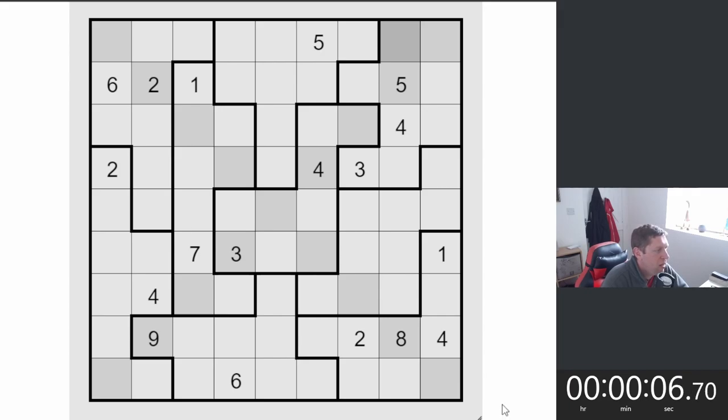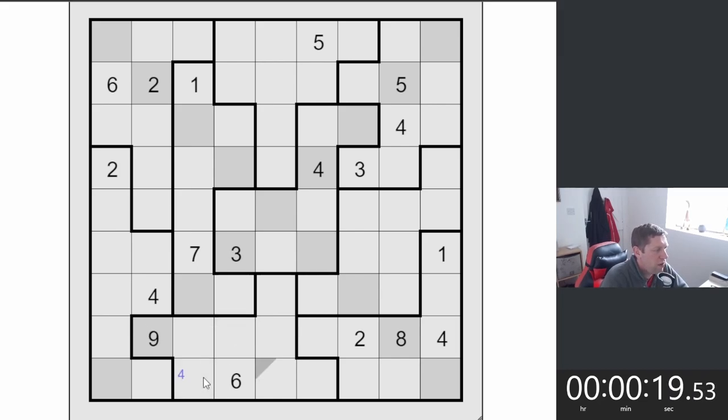Okay. Now, where can we get going here? It's a very good question, Nock. Where are we going to get going? Well, we can say that 4s have to go at the bottom here. It's something.